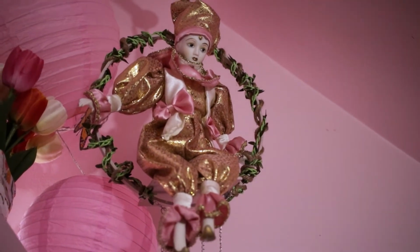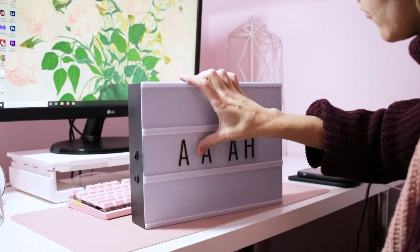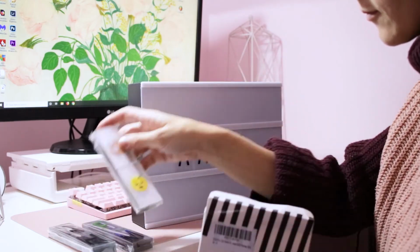Here's the last one. I have this light board. What do you call these? I'm not actually sure what it's called. But after I bought it, I promptly lost the letter inserts. So it's been saying the same thing since I bought it.